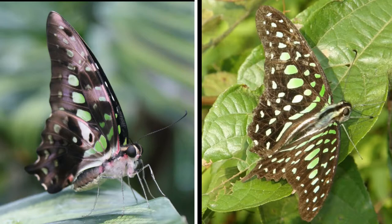Habitat: once found primarily close to wooded country where there is a fairly heavy rainfall, the tailed jay is now very common at low elevations and regularly seen in gardens and urban areas due to its food plant, Polyalthia longifolia, false ashoka or mast tree, being widely used as an ornamental tree.